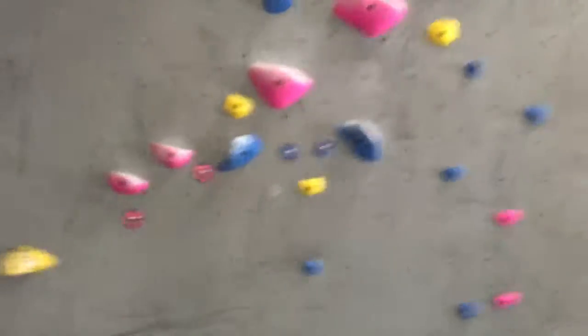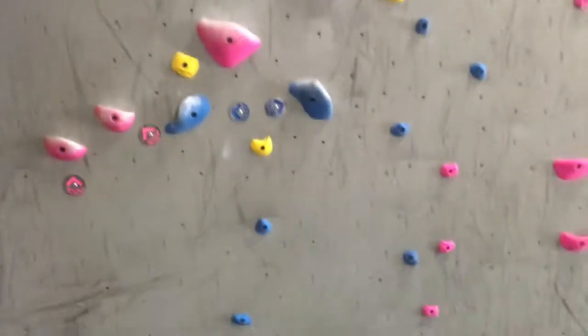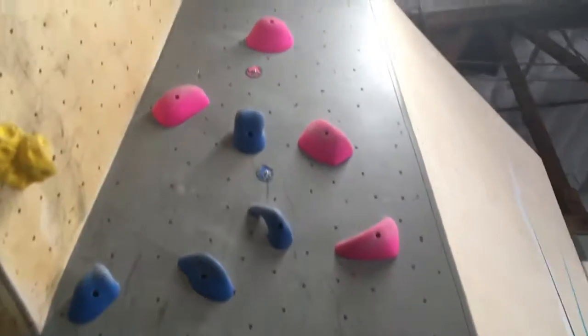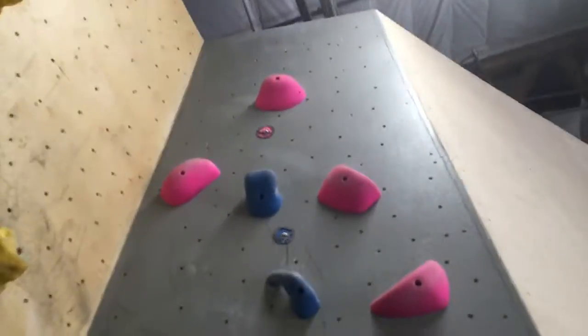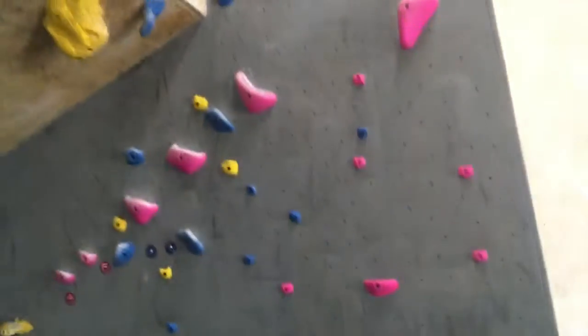Here's an example of some of the different routes. You start where the arrows are and you follow just those colors all the way to where the top arrow is. And then you can climb down, you can jump down. Whatever, you don't have to follow the color on the way down.